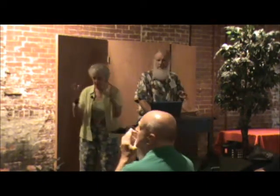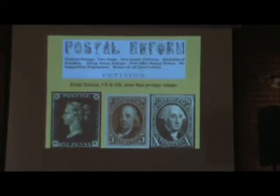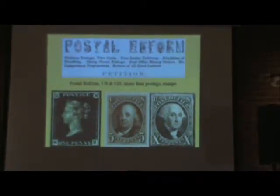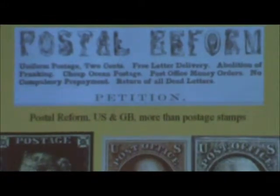So our overarching idea is the idea of postal reform as broadly based as possible. That it's more than postage stamps, that everybody who collects postage stamps, either US or GB, could do a lot of research into particular problems at various points where postal reform, if you like, started and had several iterations. Even, for instance, in this advertisement at the top, it was a heading for a petition, you can see all the various reforms that were imagined that didn't happen in 1840 in GB, and it didn't happen in 1845 or 47 here in the United States.